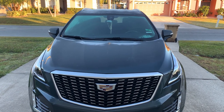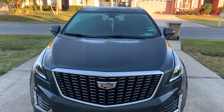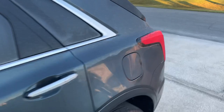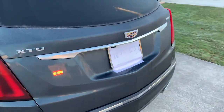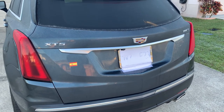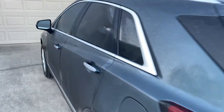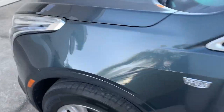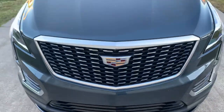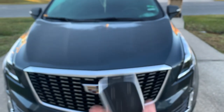This morning, I present to you a full in-depth tour and walk around of the 2021 Cadillac XT5. I'm going to start the engine, show it off because of emission details, and I will show many features by the inside and the outside of the SUV. And so, without further ado, let's go and start the engine and let it run.